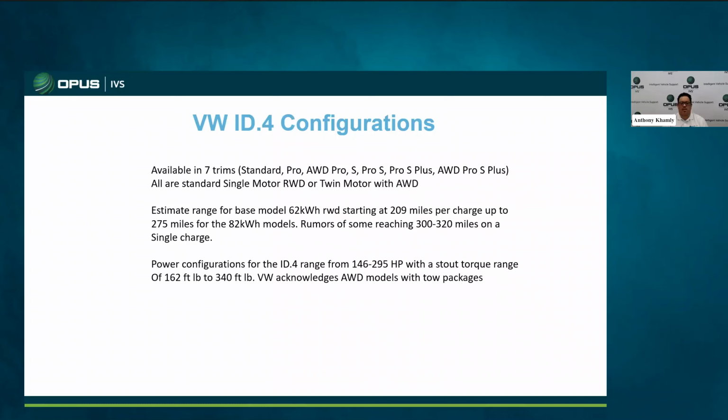The only ones that are different is that everything other than the ones that have an all-wheel drive designation are the same. Everything has a single motor, which is rear-wheel drive, and everything else that's all-wheel drive has a twin motor. The estimated base range for the rear-wheel drives, based on the 62 kilowatt-hour battery, which was the first year that came out in 2022, was 209 miles per charge, and up to 275 miles on the 82 kilowatt-hour models, which is now out. They released the 82 kilowatt-hour models in late 2022 after the initial release of the ID4.